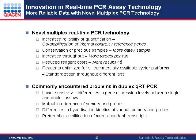Another one is that even if you design your primer and probe pairs with the same algorithm, like let's say Primer Express software, you will experience that hybridization kinetics of the different primers and probes may be quite different. And if there are primers and probes contained in your multiplex reaction which hybridize with a lower efficiency, this will also lead to a lower PCR efficiency of this particular target in your amplification reaction.